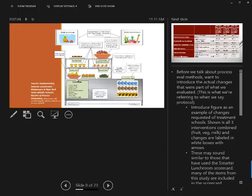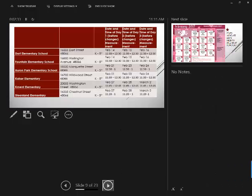I love this picture because it really illustrates what some of the changes might be. So signage here, see the fantastic fruit sign. They might do more specific menuing where they're doing fancy names or creative names. Instead of just serving fruit, they're calling it monkey fruit. They might be doing some milk placement where the milk is being pulled in front of the chocolate milk. They might be doing some wraps on their salad bars to draw students into those.